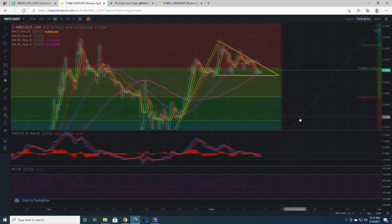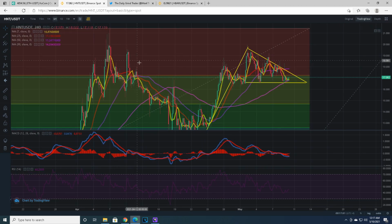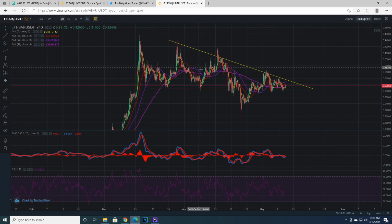HNT didn't exactly have the same type of triple top, but it came back and retraced very low and then consolidated here. On HBAR, the consolidation has been the whole level of the retrace. It retraced down, retraced down, retraced down. And this, again, is the same point in time where that big overall dip in the market was. And this is where you had that really low wick, just like on the other chart.